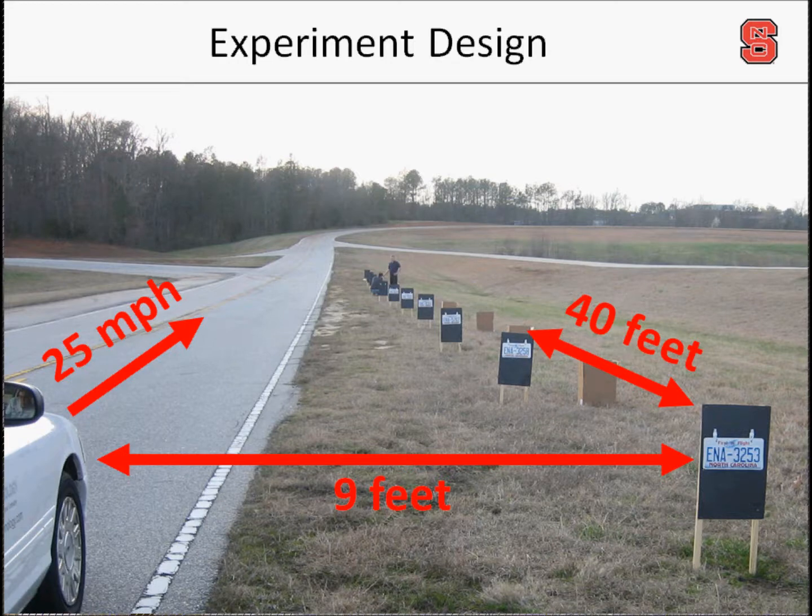The testing methodology included 36 runs of a vehicle equipped with the ALPR, traveling at 25 miles per hour, which was located 9 feet laterally away from the license plates. The license plates were mounted on 30 separate license plate stations, 25 of which were replaced during each run, and 5 of which remained constant for calibration purposes. The license plate stations were also placed 40 feet between each other and were mounted 24 inches above the ground.